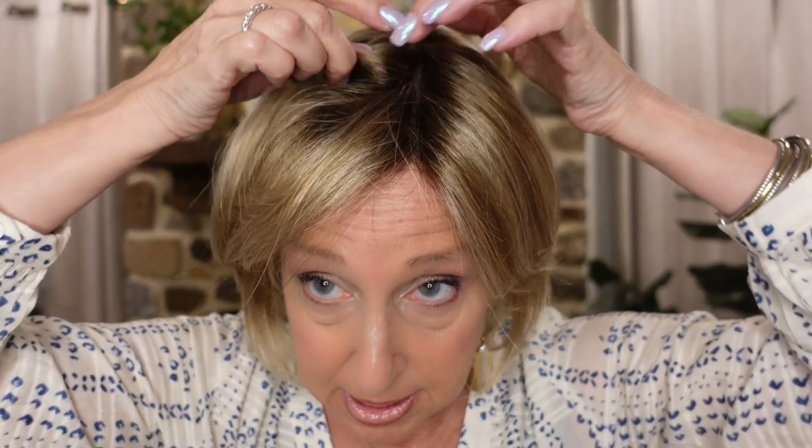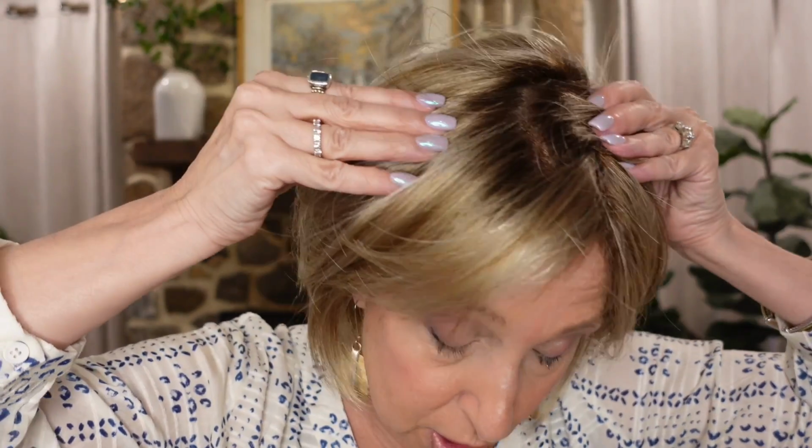Okay, so let's take a look at the lace front. Hopefully you can see that there. And it says it's extended a little wider. And we'll look at that when we look at the cap. And then you have a monofilament top, so you can part it anywhere. By the way, both of these wigs come in an average size. People always ask me to mention the size.